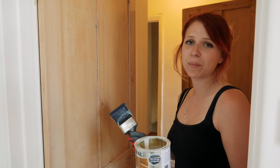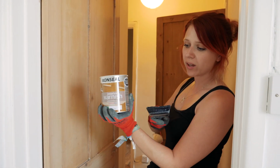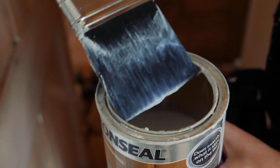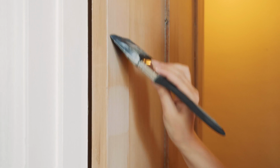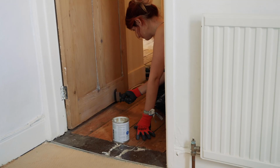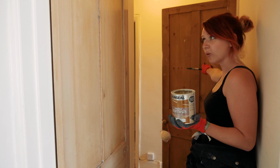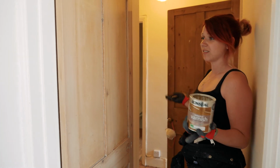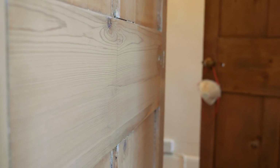However, they did need a bit of a freshen up, so we've sanded it all down and we have a varnish with a slight white colour rather than painting it all white, so we didn't lose all of the character. It is actually quite a big difference now, just sanding it and two coats of this. This is the door before it's had anything done, and this is the new one. For the record.